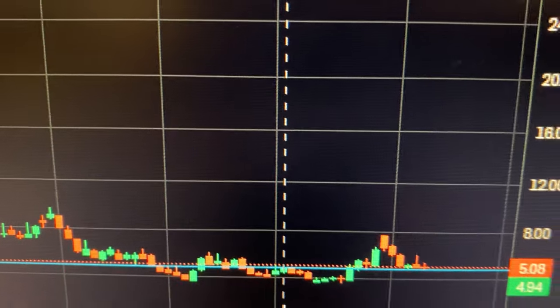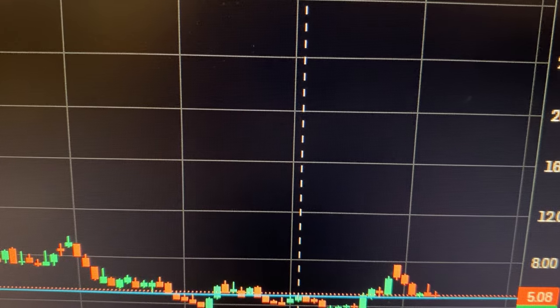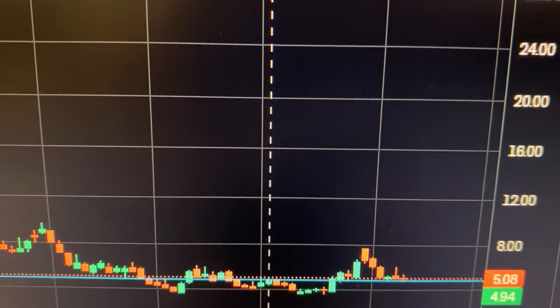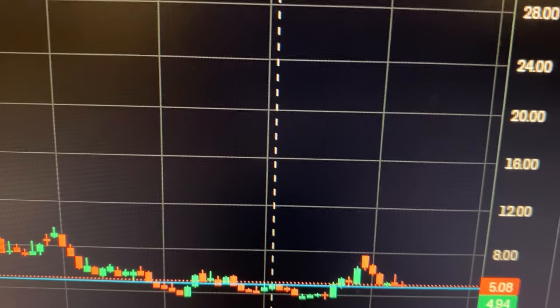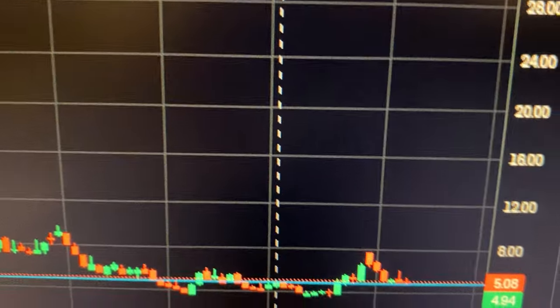Don't forget, guys, right, that NIO has the Trump card. And the Trump card is the power swapping stations, right? That's the Trump card, guys.